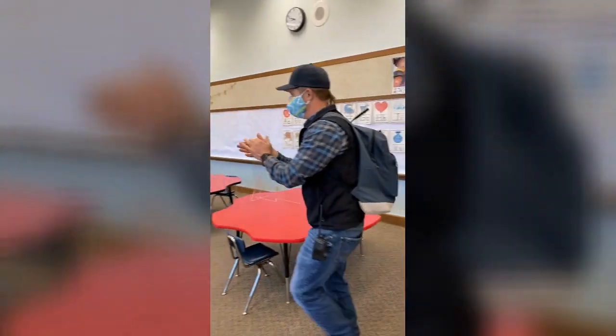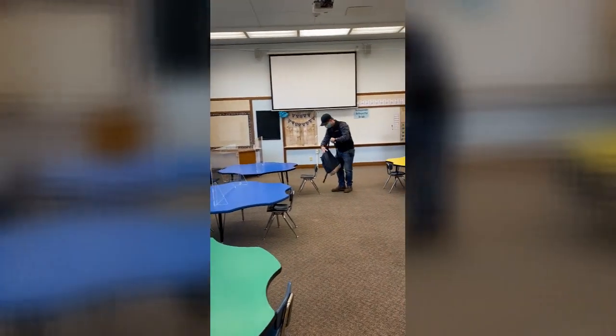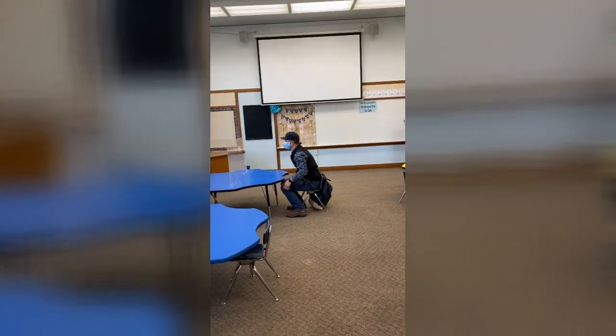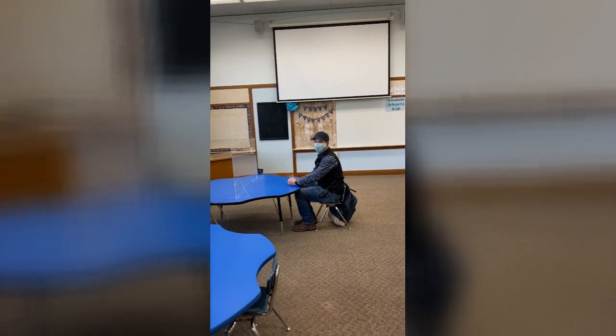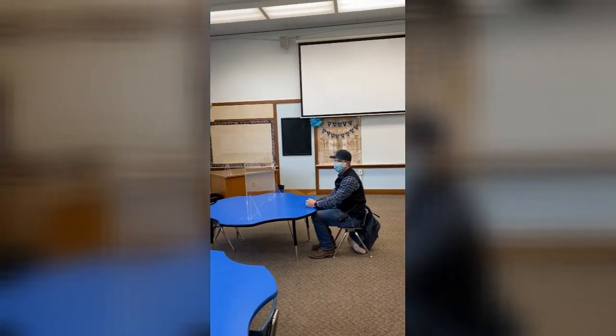All of the tables are 6 feet apart, and we have sneeze guards in between the two people at a table, and they're 4 feet apart. All students will bring their backpack and keep all of their supplies in their backpack, unless the teacher gives them other supplies that will be sanitized. The teacher's desk is up in front and also has a sneeze guard there.